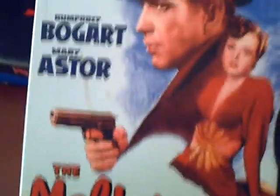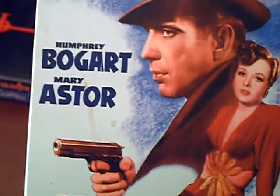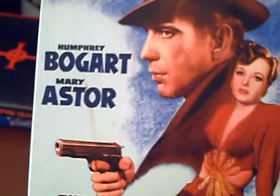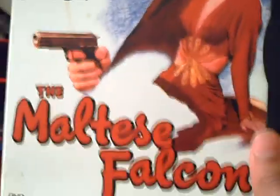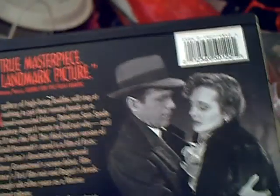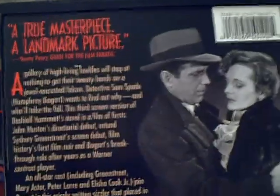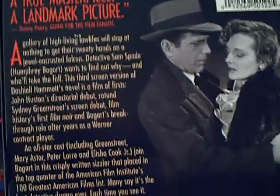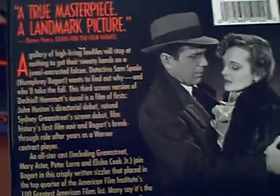Picked up the classic 1940s The Maltese Falcon, starring Humphrey Bogart and Mary Astor. This is one of those classic movies in cinema. I'm a big fan of black and white movies. Movies in general. I like all movies. Bad movies, good movies, comedies, terror, everything. But there's something about those old black and white movies that have a very cool charm. And I heard nothing but good things about this movie, so I picked it up.